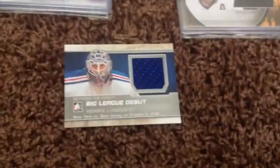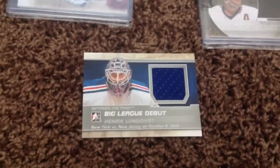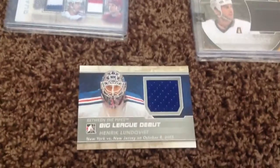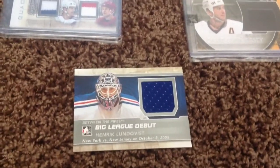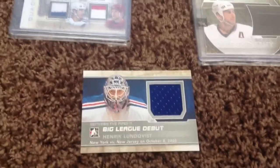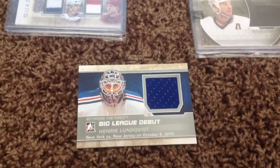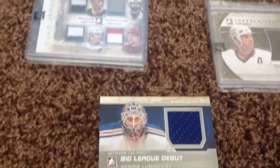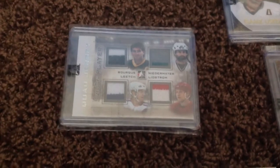And then you have your short prints here, which is like the Henrik Lundqvist, and actually those Neelys are short prints too, which are not really numbered on the card, but they're way less of a print run and very rare to find and very hard to pull and come across. They're generally saved for the bigger name players and subsets, but there can be some worse players in there, some players you wouldn't think of being short prints.